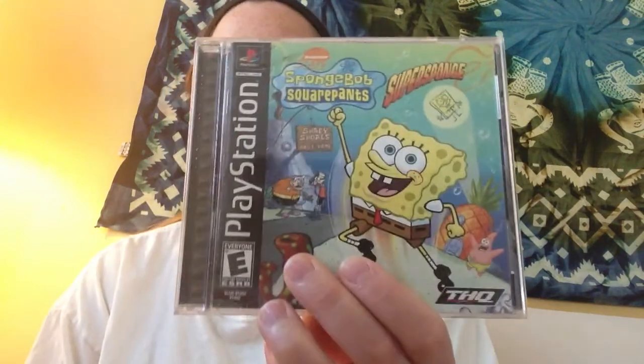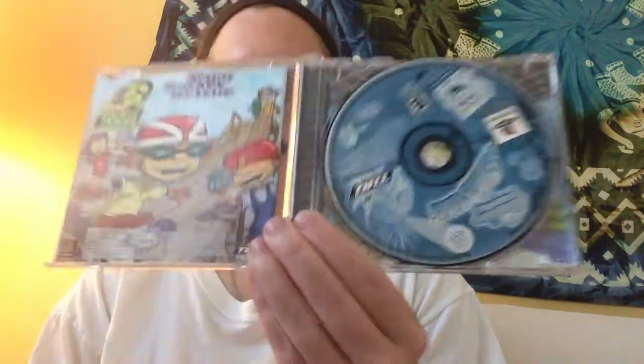Then we'll do 2 random thrift store finds. Haven't been having much luck at the thrift stores, but we'll keep the PlayStation trend going with me only finding PlayStation stuff at thrift stores. So first we got Nicktoons Racing for the PlayStation, and I did not have either of these titles. And then we got SpongeBob SquarePants Super Sponge. Both of the discs are in mint condition, aside from just dropping it right now. I think they were both $1.99, so for $1.99 for 2 games I didn't have, I didn't think was too bad of a deal.